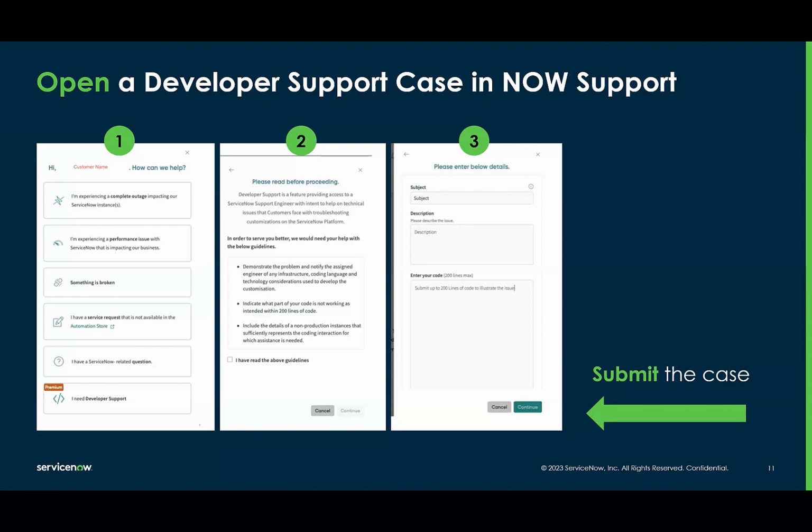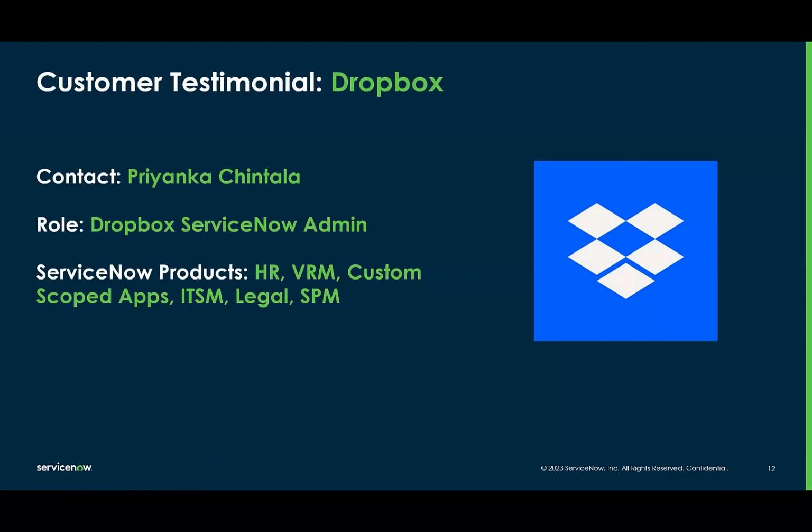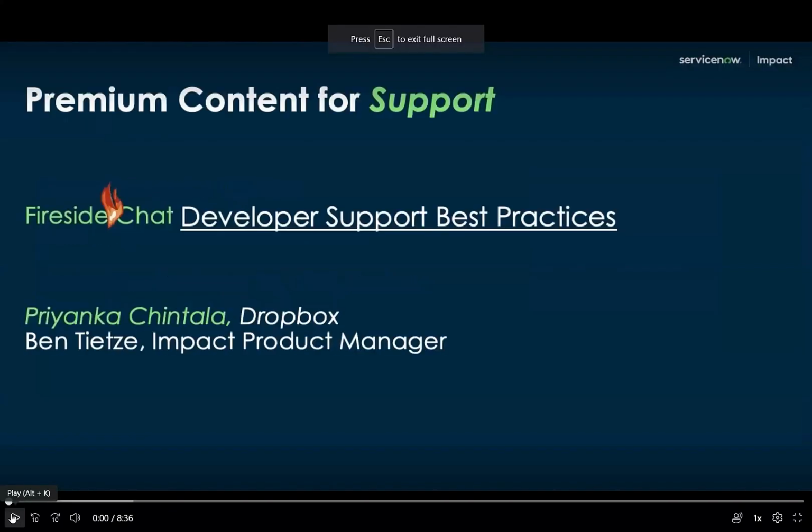Fantastic. Thank you very much, Amy and Nina. What we'd love to talk about next is a customer testimony, and we'd like to take Dropbox. Dropbox has done an excellent job of integrating developer support into their product design, coding, and release process. And so we've spoken with Priyanka at Dropbox. She is a ServiceNow admin, and Dropbox has released, or they're working on, many products from ServiceNow: HR, custom scoped apps, ITSM, legal, SPM. And so what we'd like to do is to share with everyone the conversation that we had with Dropbox.